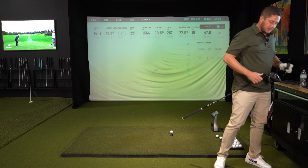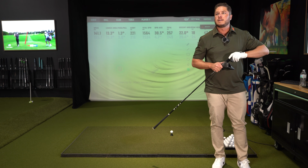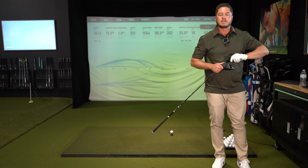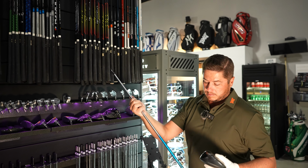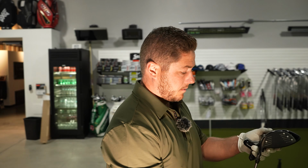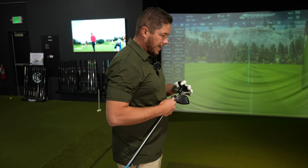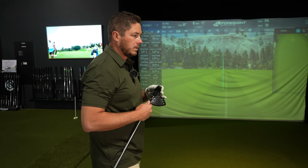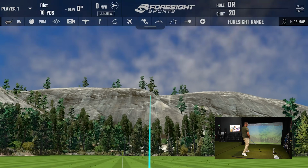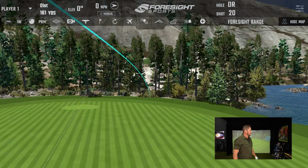Remember what I said about the shaft? Mm-hmm. I have an idea. You gotta get this up in the air a little bit more. Something in going with the graphite design, lighter shaft. This driver head's so much heavier than mine. I'm swinging it so slow. Oh, nope, I don't think it's the shaft. I think it's me.